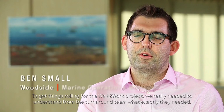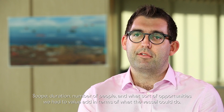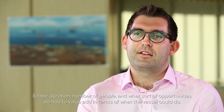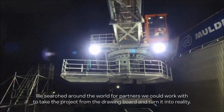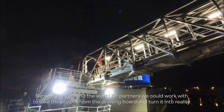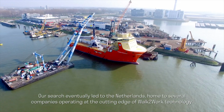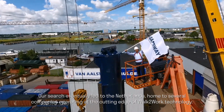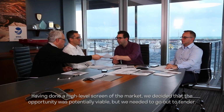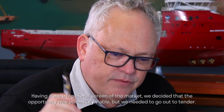To get things rolling for the Walk to Work project, we really needed to understand from the turnaround team what exactly they needed. Scope, duration, number of people, and what sort of opportunities we had to value add in terms of what the vessel can do. We searched around the world for partners we could work with to take the project from the drawing board and turn it into reality. Our search eventually led to the Netherlands, home to several companies operating at the cutting edge of walk-to-work technology. Having done a high-level screen of the market, we decided that the opportunity was potentially viable, but we needed to go out to tender.